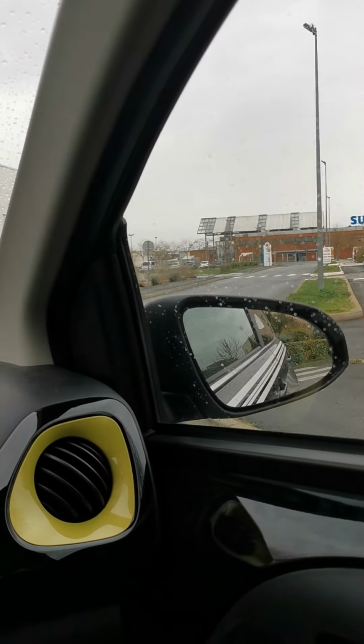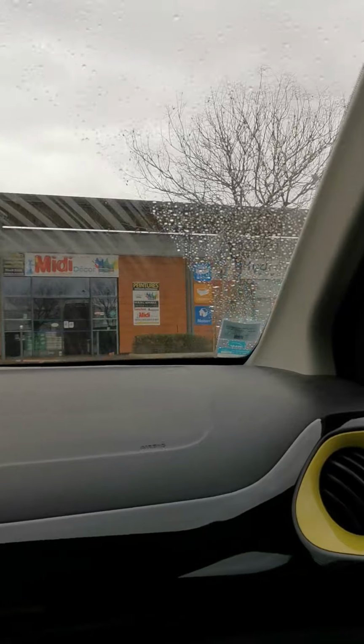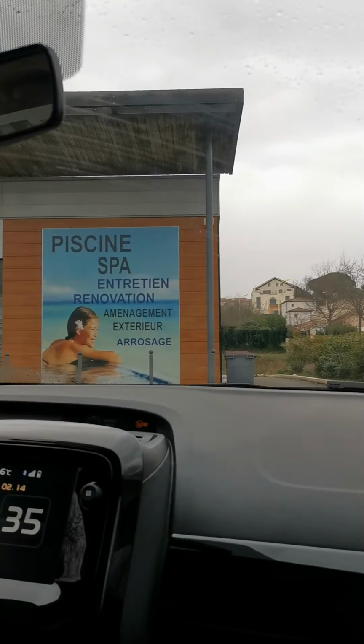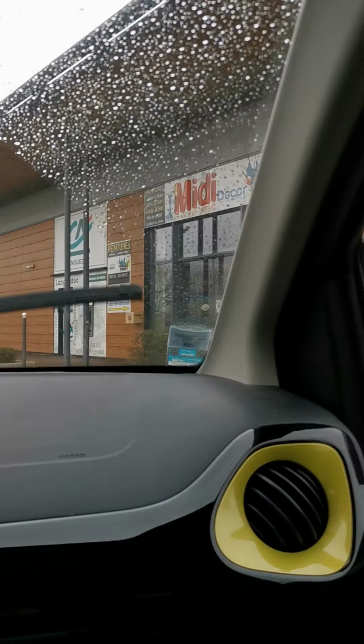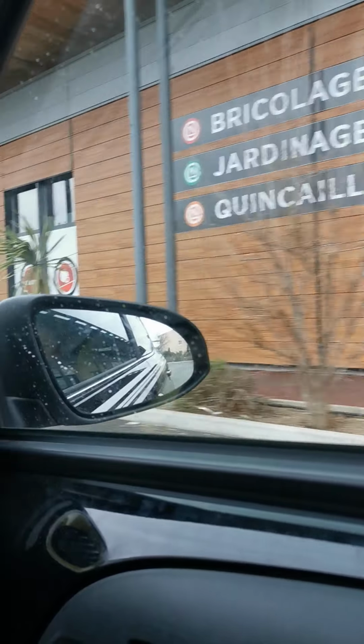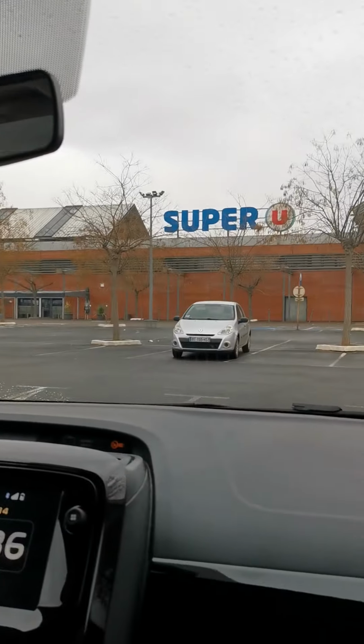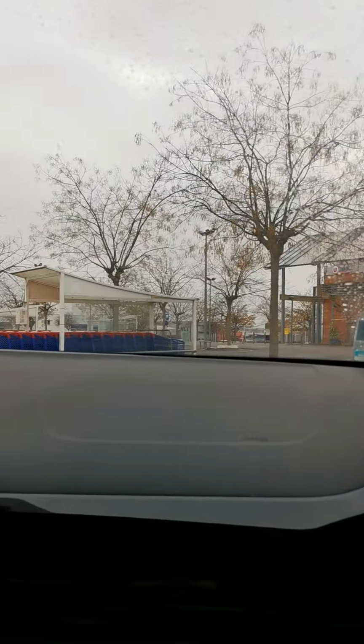So this is what's on your doorstep, everything you need. Let's just take a little tour of everything that you need. I'll wait till we turn the corner and then Lily can show you the shops. You've got the swimming pool shop, fantastic, and then you've got the paint decorating shop with my English mate Joss, who does English paint. Then you've got Monbrico, which is your sort of mini B&Q. And here you've also got vehicle hire. And then opposite you've got your big supermarket, Superoo, nice supermarket.